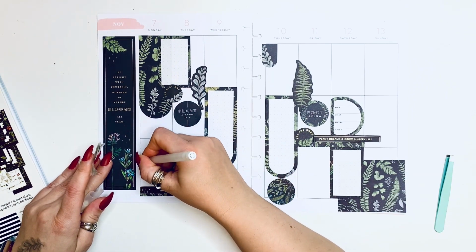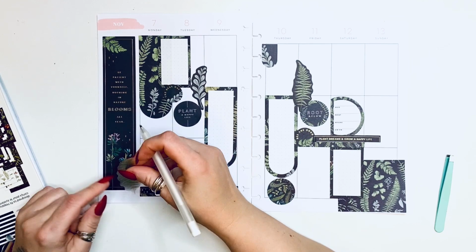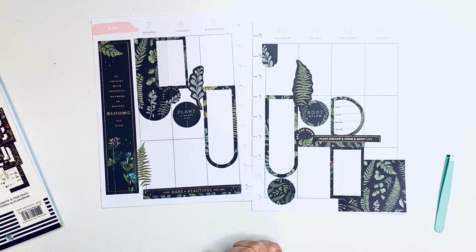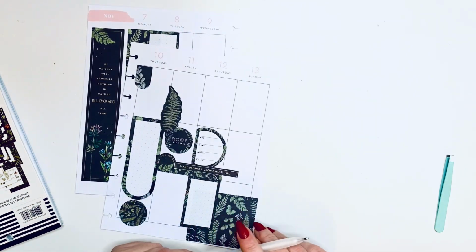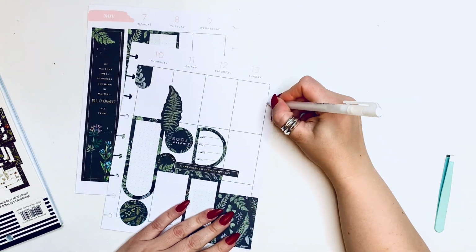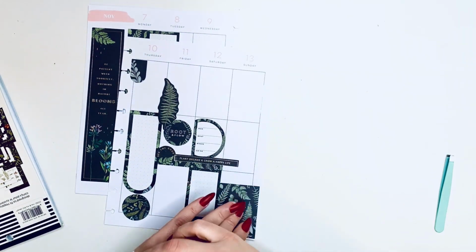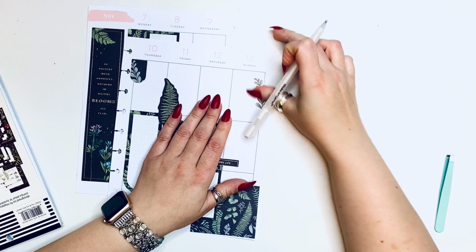And again, I'm using the Ohuhu white gel pen. You can purchase them on Amazon. They work pretty well and they're very inexpensive, so I like them. And I'm going to go ahead and add a plant right to Sunday right up there, because I feel like that's a little naked, right?